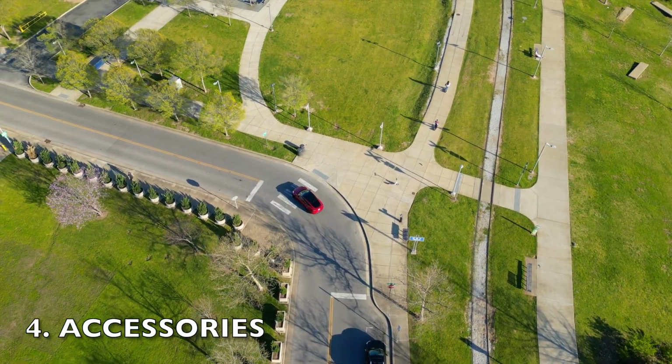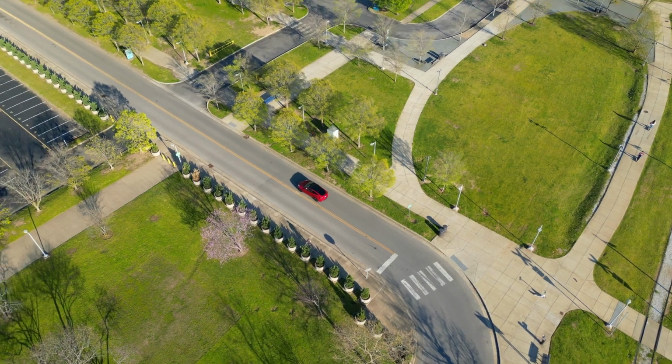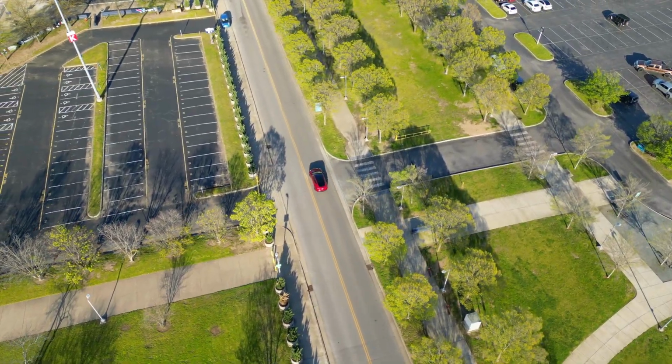Let's talk accessories. Owning a Tesla isn't just about the car itself, it's about personalizing the experience. There are a ton of aftermarket accessories that can make your driving life easier and more enjoyable.